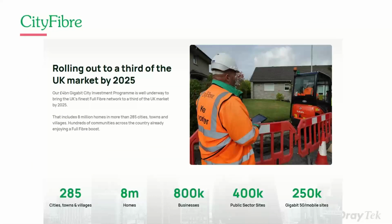Another operator that's got quite ambitious plans is CityFibre. They're planning to go up to a third of the UK market by 2025, and they're focusing around cities and towns, and also starting to look at villages as well. So they've got a £4 billion investment, so that's quite substantial as well.